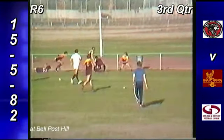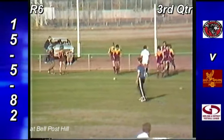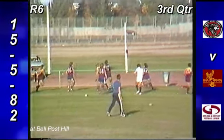He can't do so. He's grabbed the ball. The umpire's let the play go on. And the umpire says we'll have a ball up on the other side of the ground, on the half-forward flank for Suburbs. This Belpost Hill are fighting back steadily but surely.